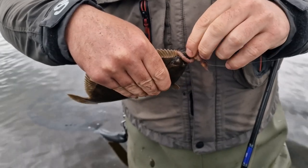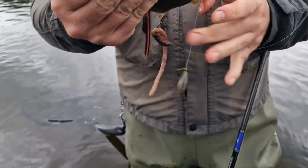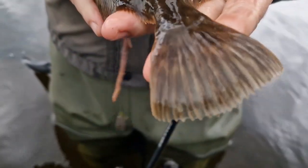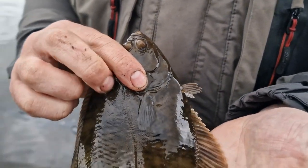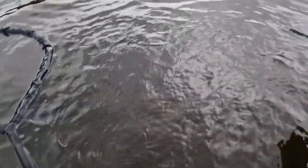Pure fresh water. They run up the river. A little bit of variation for today. Species number 3. Away he goes.